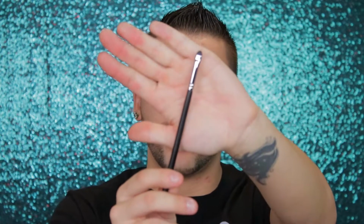So what I like to do is I take the cap off, of course, put a little bit on the back of my hand, like that. And then I take a really small brush. This is the Morphe 508 brush. I don't know if this is actually the one I normally use. It might be. There's one that looks similar to this I think I use, but this also could be the one. So what I do is I just take it and I just carve out these bad boys.